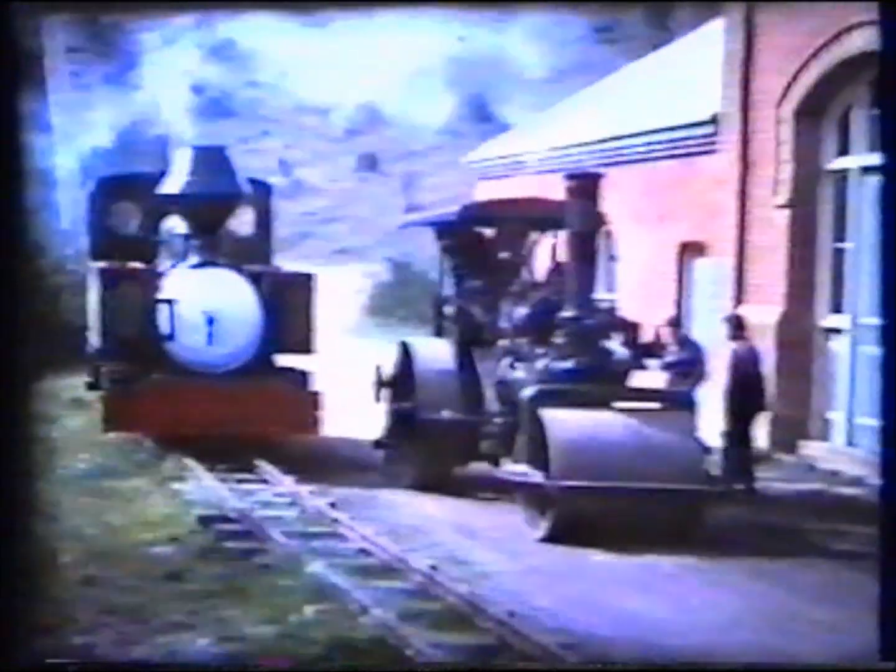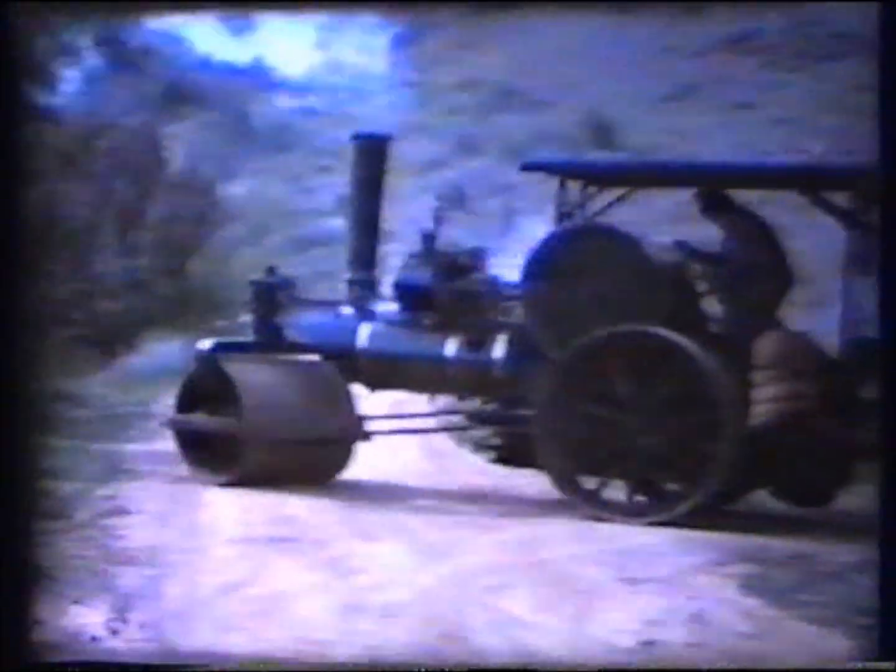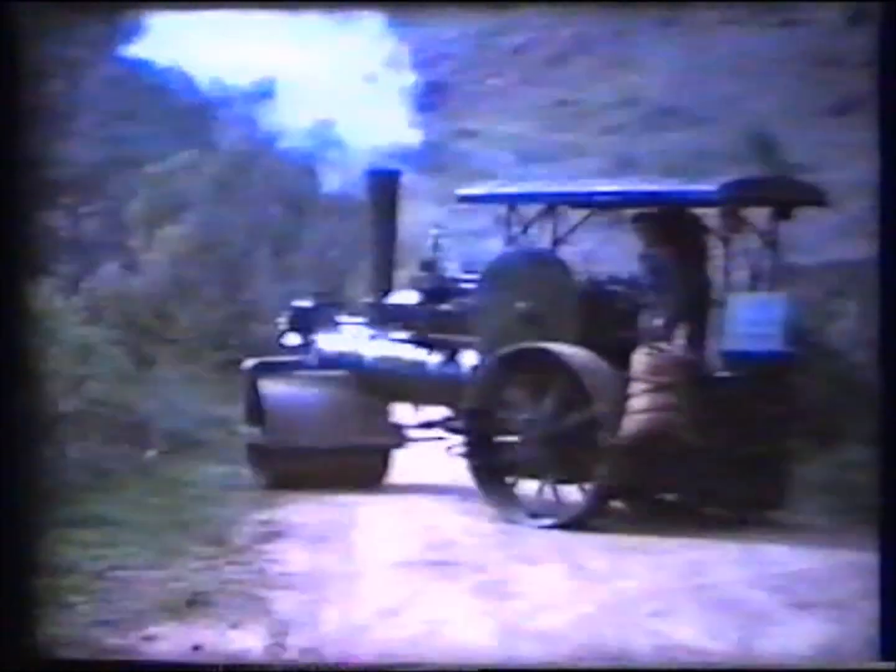A unique feature about this museum is that most of the exhibits are working or in the process of restoration to working order. Here we have them, Porto and Pronto, supplying steam for the working exhibits.